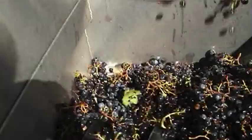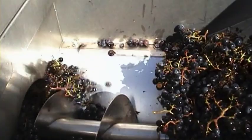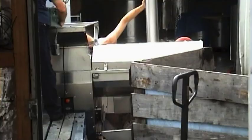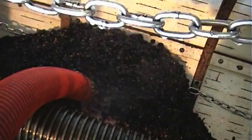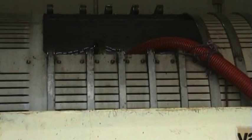So today we're going to make some of the pink stuff, rosé. Rosé comes from red grapes, and there's two ways of making it. Today we're going to de-stem the fruit and put it in the press. With the press we will get the juice. During the pressing process we will use an enzyme to help extract colour.